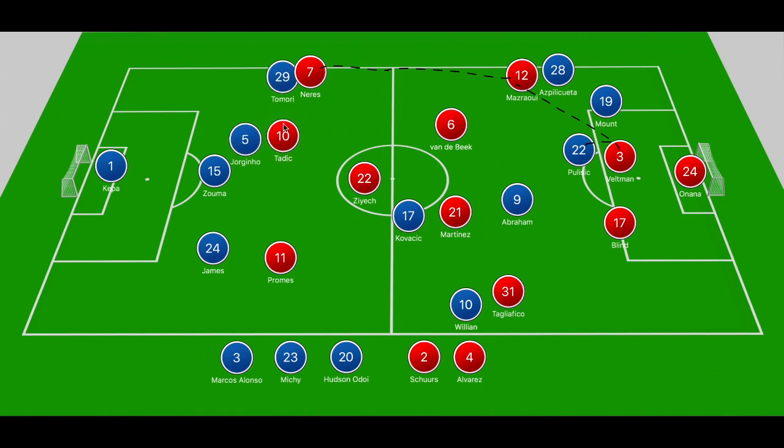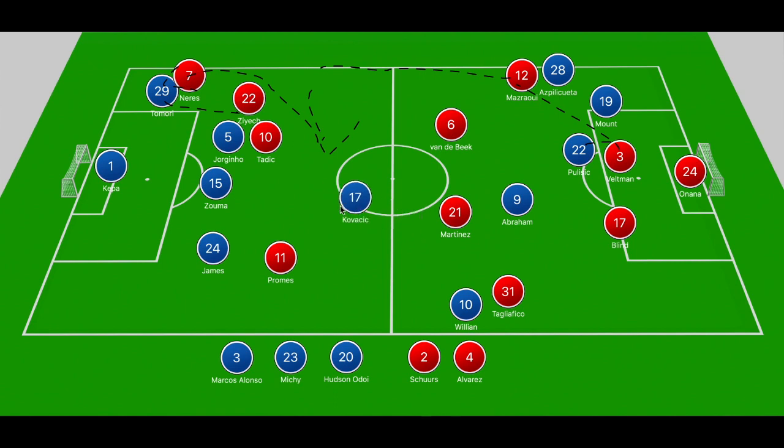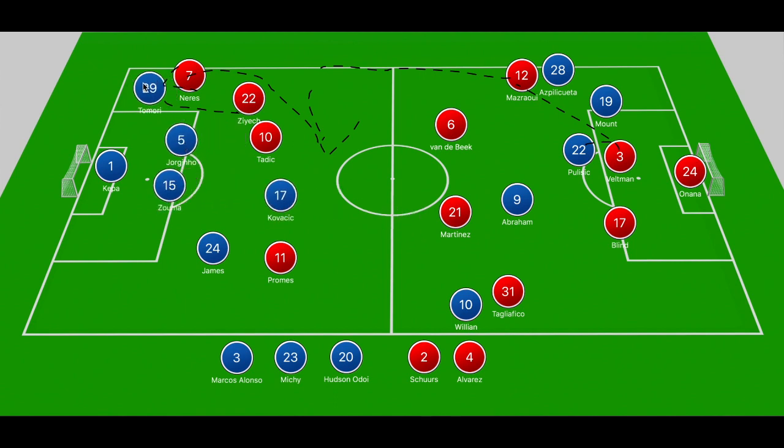Ziyech now is able to have that space because once Tadic played the ball into Neres, he drove forward into the central position, and Jorginho did well to recover the space that Tomori was covering. And when he ends up getting the ball, Ziyech slides the ball across of Tomori into the path of Neres, breaking into that space. Tomori does well to hold him off, and although he does hold him off and clip the ball away from him, he's unable to clear it, and it falls into the path of Ziyech now, who's able to square the ball into Van der Beek, breaking into the box across of Jorginho.